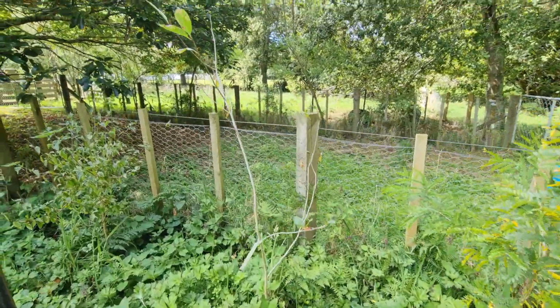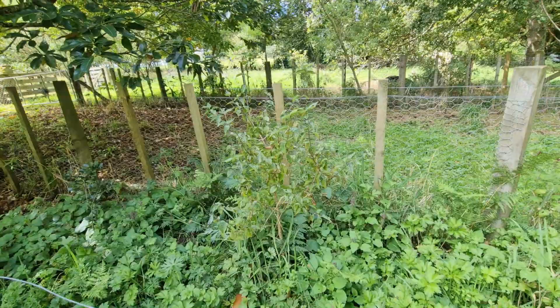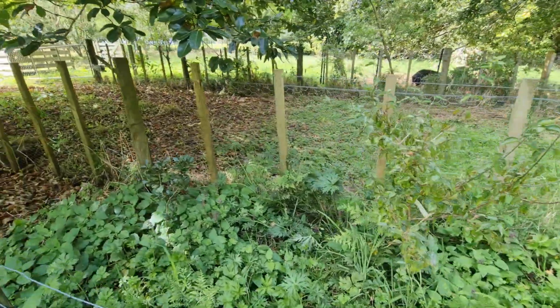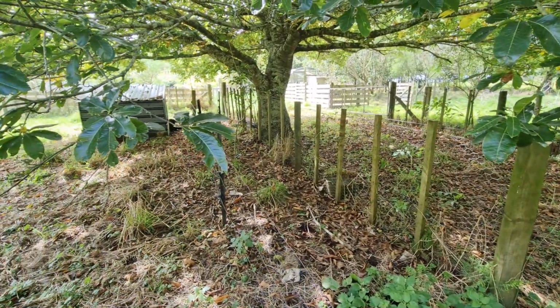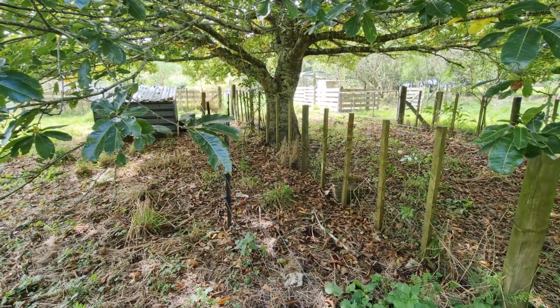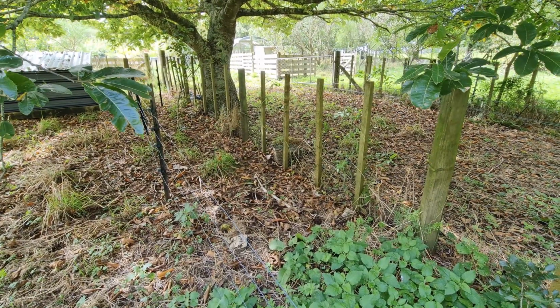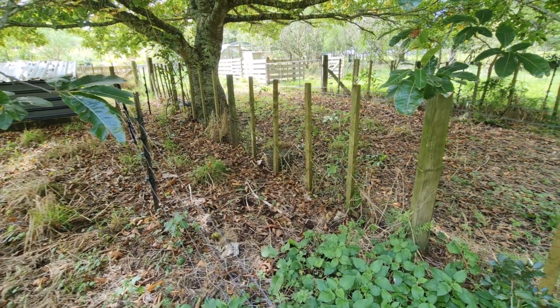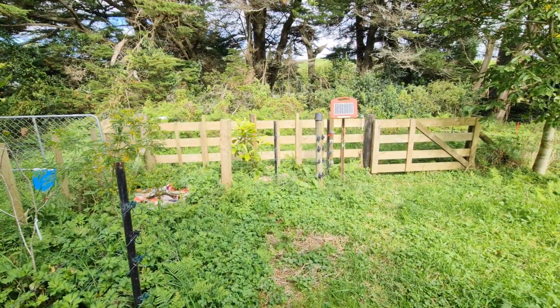Aronia berry here. Cornus mas, Cornelian cherry, and that's a Mahonia. And up then by the pig's shed, there's a hazelnut and a currant. And just down there, there's an American pawpaw that's popped its clogs. That just keeps the sheep out, five wires.